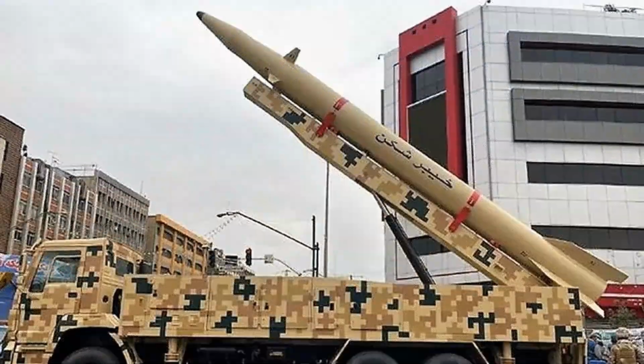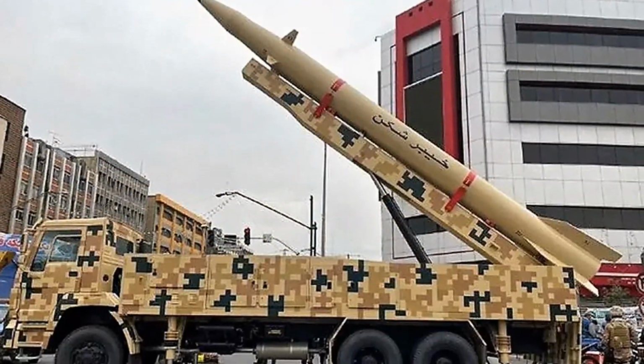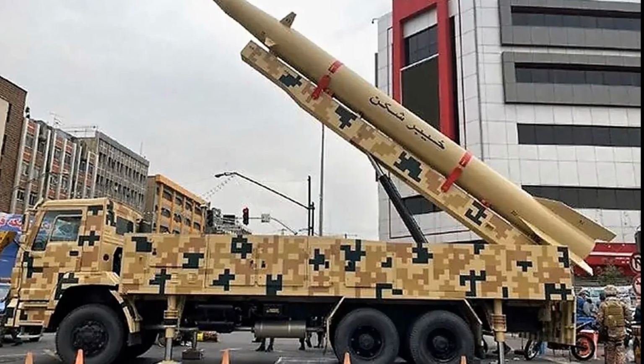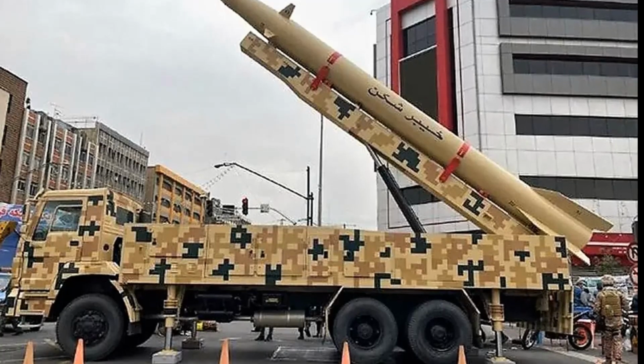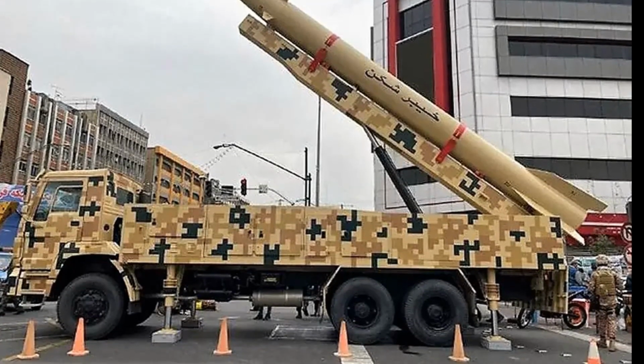The second-generation missile, known as Fateh 313, Conqueror 313, was first unveiled in 2015. It used a detachable warhead, re-entry vehicle. This allowed to increase the range to 500 kilometers.